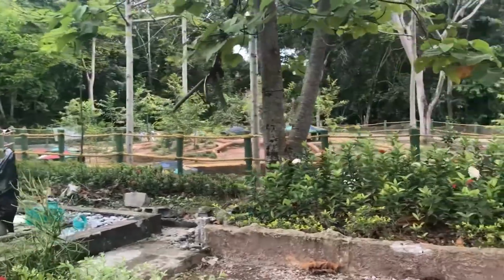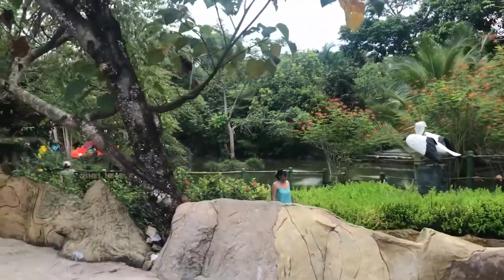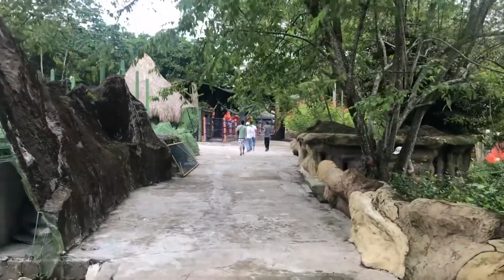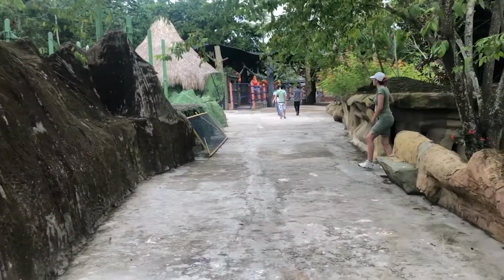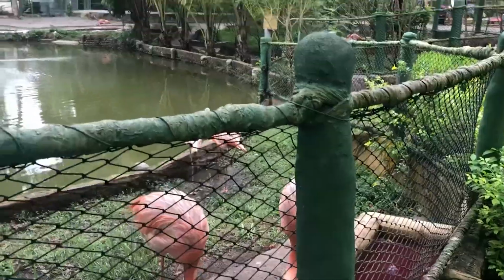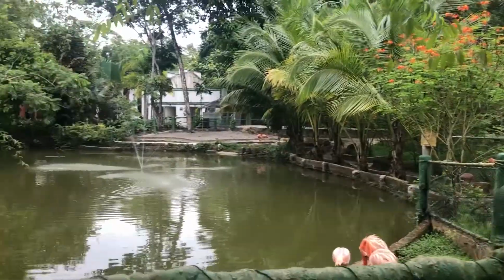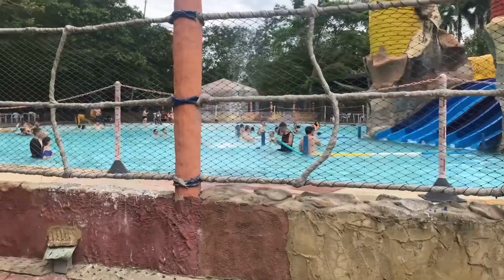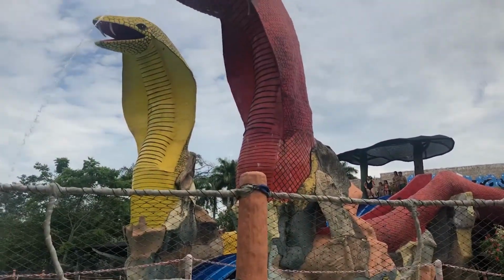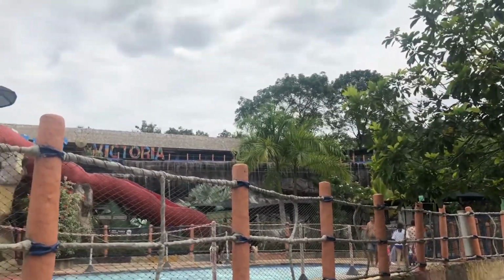Guys, we walk a bit more and this is the next station. There's also an aquatic attraction, which is the next one. Well guys, this is the next pool, color related, and there's another one right there.